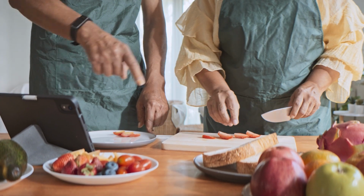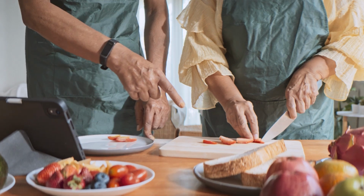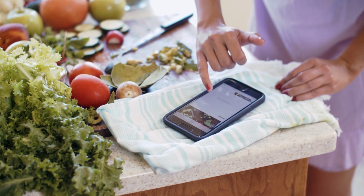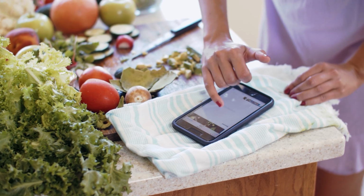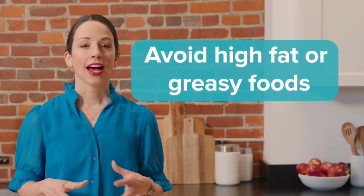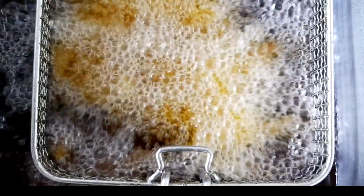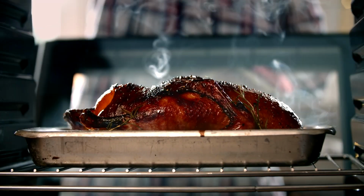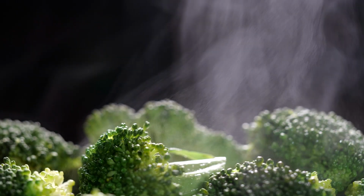Oftentimes, the hardest part of meal planning is deciding what to make. Whether you use a Pinterest board or save recipes on your social media account, keep a list of go-to recipes that you can cycle through. Avoid high-fat or greasy foods. Fatty foods can be harder to digest, so focus on ways to reduce the amount of fat you're using. For example, rather than frying, try baking, roasting, or steaming your food, and don't forget about air frying.